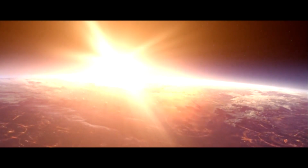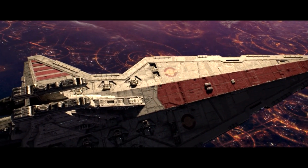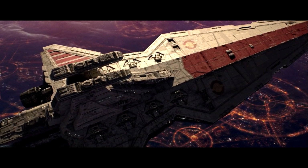Now, after the Acclamator-class assault ship, which was really just a glorified transport, came the Venator-class Star Destroyer. This was a purpose-built warship. At 1,137 meters in length, it could also enter the atmosphere of a planet, land on the ground for resupply, and take off once again.